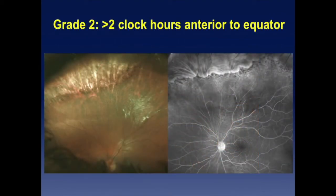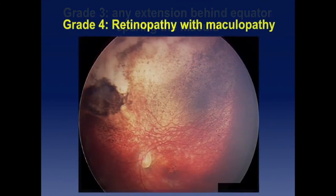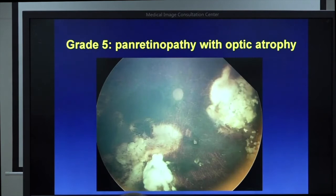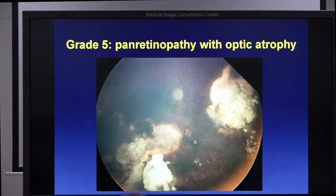Grade 2, more than 2 clock hours. Grade 3, posterior to the equator. Grade 4, you have definitely a maculopathy. And grade 5, the retina is wiped out, there is even an optic atrophy.